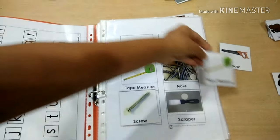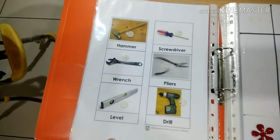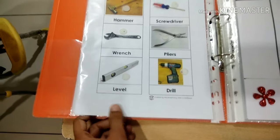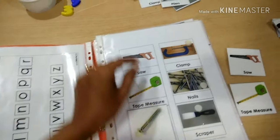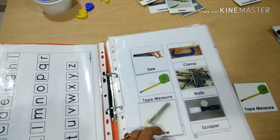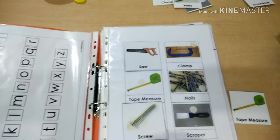Saw, tape measure, clamp, nails, scraper. There are others on the back side also. Hammer, screwdriver, wrench, pliers, level and drill. And as the child matches the card, you need to speak the name so that the child recognizes the name.